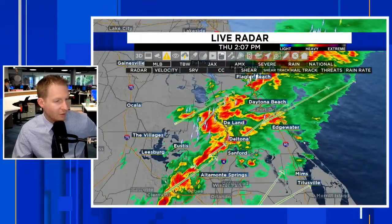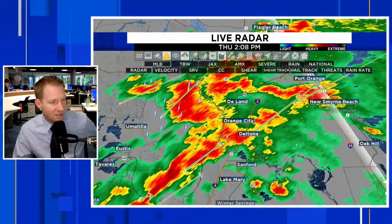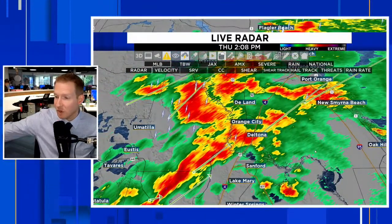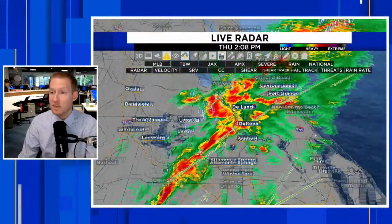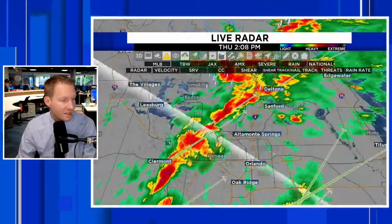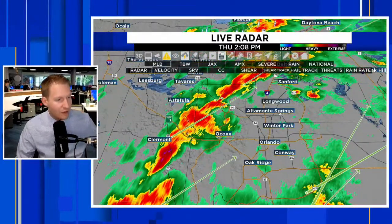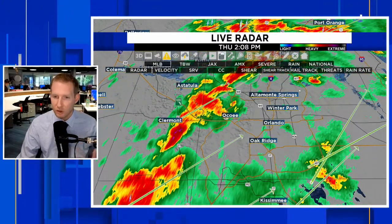So some heavy rain around Port Orange, New Smyrna Beach, Lake Helen into Orange City, Deltona, DeLand. So DeLand, we're going to have some really nasty stuff coming through in a little bit. Nothing severe right now, nothing damaging, but it is going to get really windy. It's a lot of lightning, a lot of thunder. Same for us into the Altamonte Springs, Longwood area, Winter Park, into Wekiva Springs. That's where we're going to see some of that stronger stuff come through.